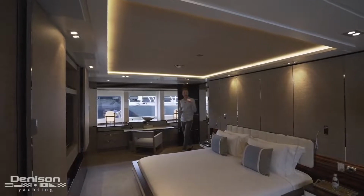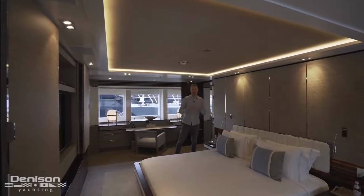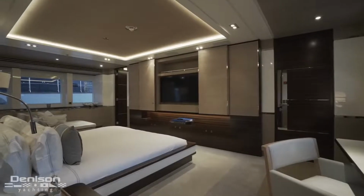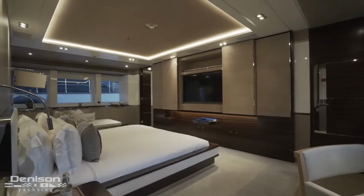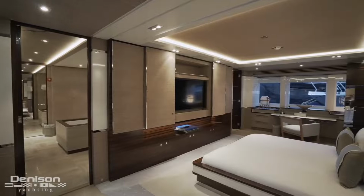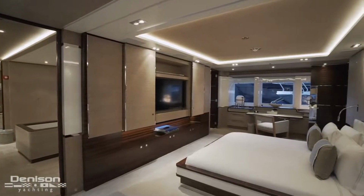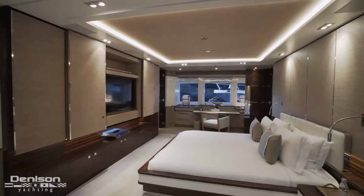Passing through the owner's office, you next step into the master stateroom proper. What I really like about this space is the large windows on both sides and the way that they fill this space with light evenly. It's in here, as well as an area like the Sky Lounge, which we've already taken a look at, where you feel the full 29-foot beam of this yacht.